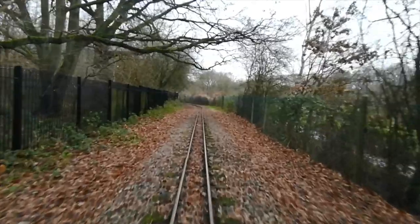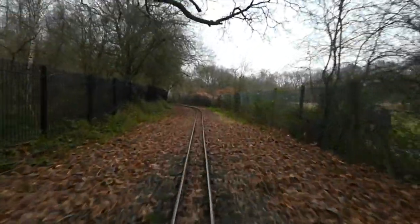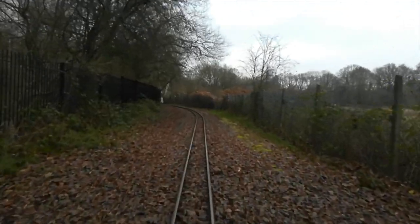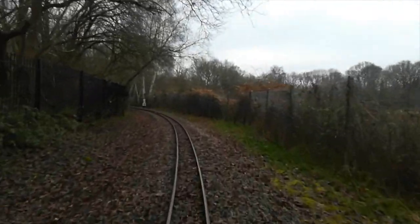I mean, it's hard to believe you're in Greater London, really, I always think, when I come. Yes. I suppose it's a reminder of what was rural Middlesex. Yeah, yes, it is.